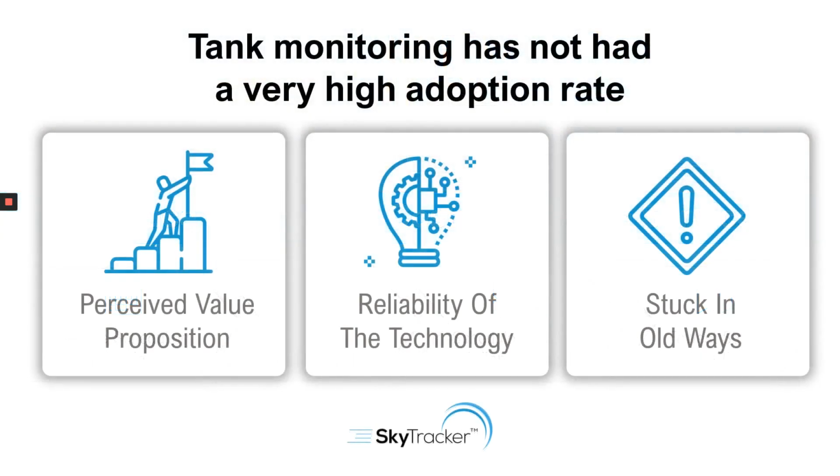But even though tank monitoring has helped with all these things and has really proven to be of value in a lot of those areas, there's not a very high adoption rate within the propane industry. These are our own views as to why that is. We may be wrong, but these are the things that we have encountered.